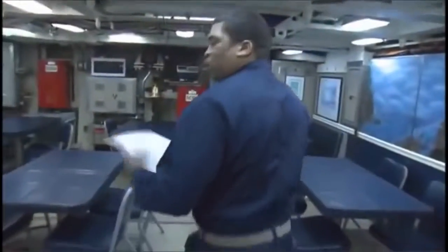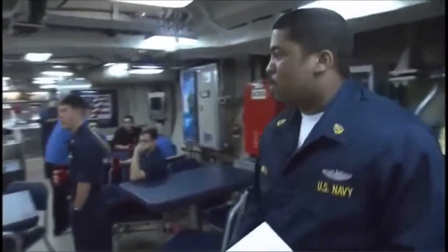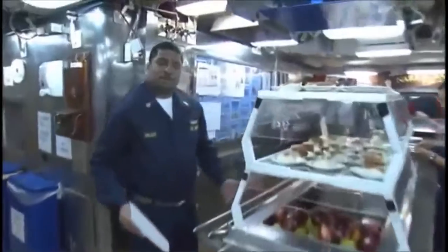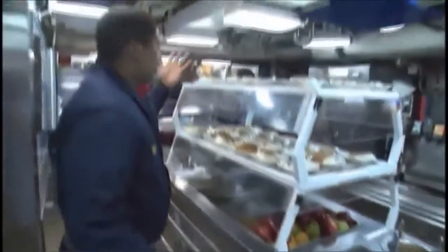Crew's mess is where the crew eats. Crew comes down, sits down, and this is where we enjoy our meals. Right now we have fruit set up because it's breakfast time. Throughout the day there's fruits, snacks, cakes.